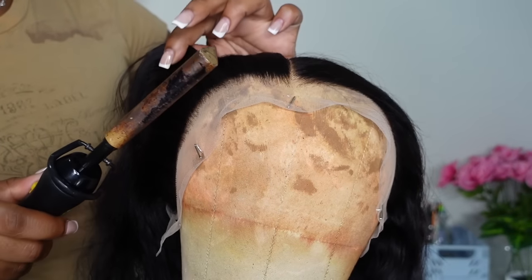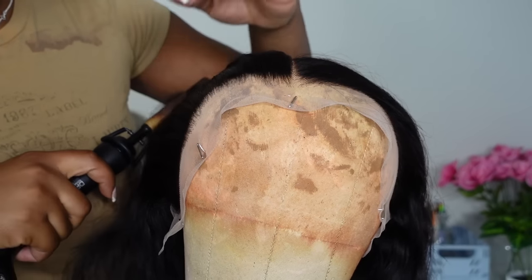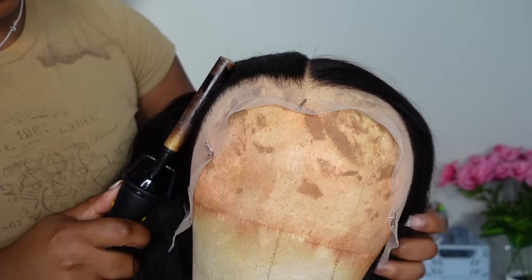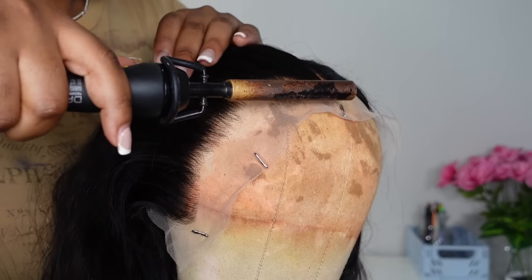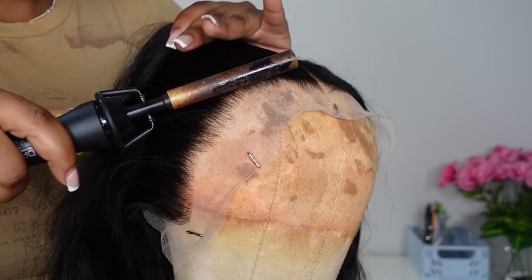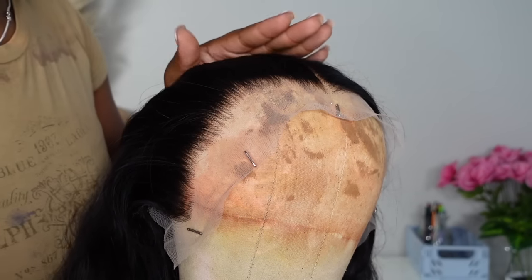So now what I'm doing real quick is I'm going in with my very, very hot comb, and I'm just trying to push back that hairline so I can see exactly what I'm working with. The wig was slightly pre-plucked in the front, as you guys can see. You could honestly go ahead and install the wig just like this without doing the plucking, because it was very well pre-plucked in my opinion. But you know me, I like to strive for perfection, so I still went ahead and did the plucking anyways.